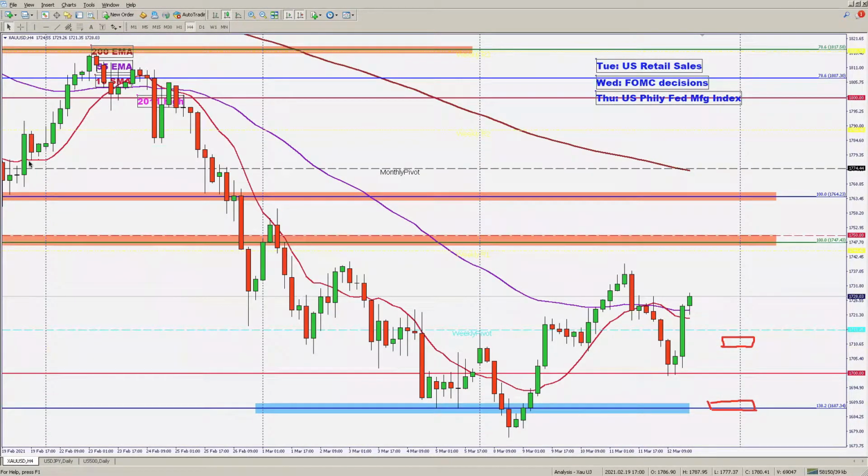4-hour time frame, where it started with some weakness, but then recovered strongly. And after a bear flag, a bull flag, sorry, it managed to climb up higher, but then gave all that away towards the end of Thursday and beginning of Friday. But then found support again at 1700 and recovered strongly towards the end of the day.